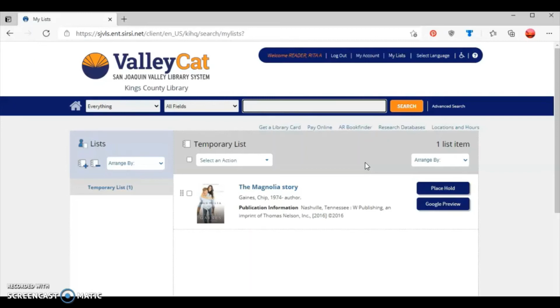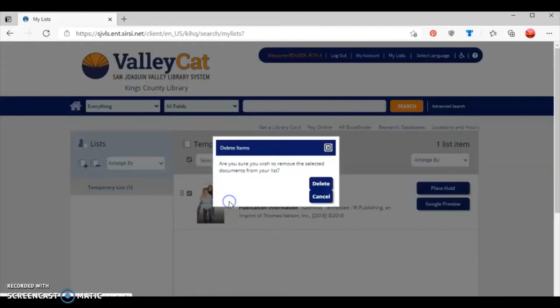From My List, you can place a hold, or you can do other actions such as you can save your list, you can delete the title, you can also email or print the items on your list. And of course, the more titles that you add to your list, the more that you can change the way in which the titles are arranged in reference to title ascending, descending, the date the book was published, ascending and descending. So if I decided that I put this book on hold, then I can actually check the box right here and then delete the title, like so.